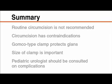Routine neonatal circumcision is performed for a variety of reasons, and there is some evidence in support of its benefits. However, good hygiene may also achieve some of these aims. Routine circumcision is not recommended by the American Academy of Pediatrics. There are contraindications to performing circumcision, and these should be reviewed for every patient.